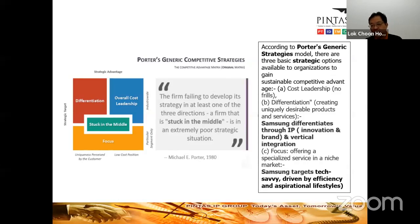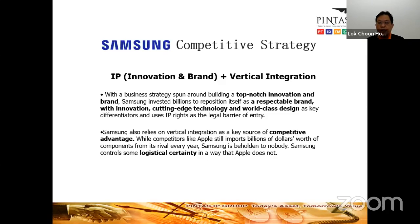It was a cost leader. It sold very cheap products to compete, right? Not on innovation. After 1993, after the change of direction, Samsung became a differentiator. It differentiates based on IP, innovation, and brand, and it also competes using vertical integration, and it targets not the cheap, cost-conscious customer, but the tech-savvy and aspirational people who aspire for a better lifestyle. So this is the change, right? This is what Samsung is competing on, based on innovation and brand, and also based on vertical integration.